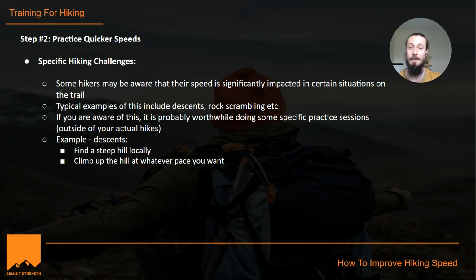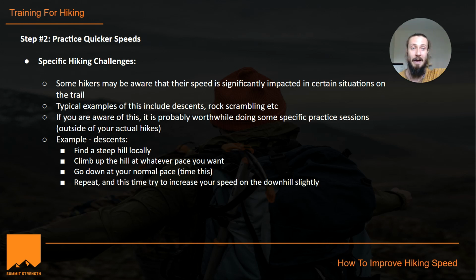Essentially I'm going to climb up the hill at whatever pace I want. But because I'm trying to increase my speed on the downhills, I'm going to pay a bit of attention here. First time you go down the hill, you just go down at your normal pace and just time how long it takes you. Then you go back up to the top and then you go back down. But this time when you go back down, just try to increase your speed very, very slightly.